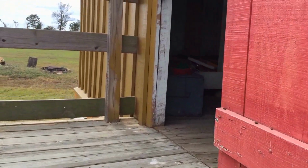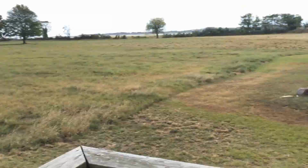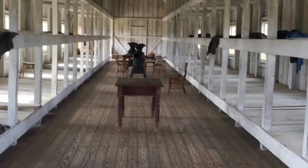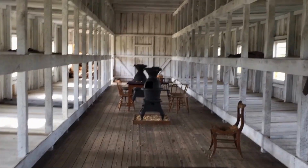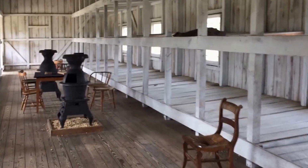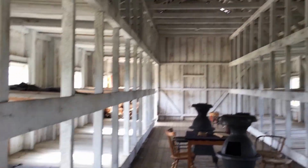Going in, prison. Now this is one of the prison holding cells outside the main area. Pretty neat, pretty neat.